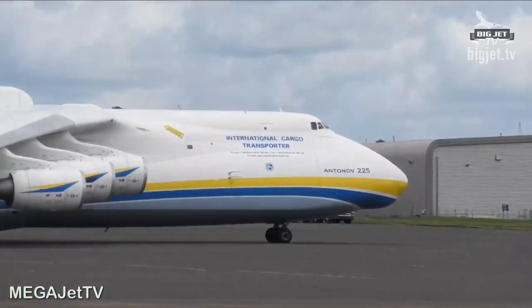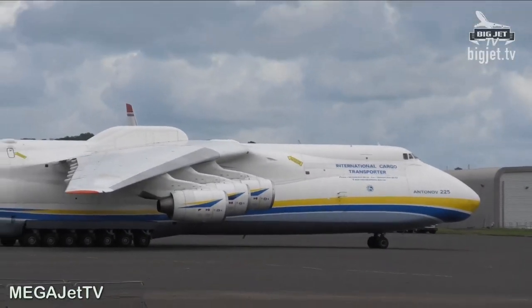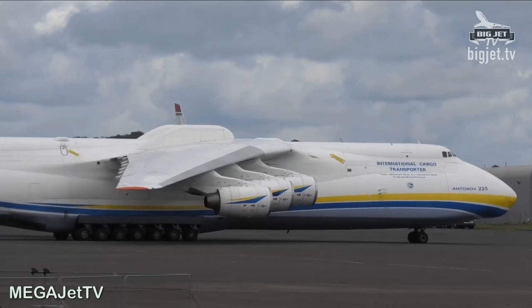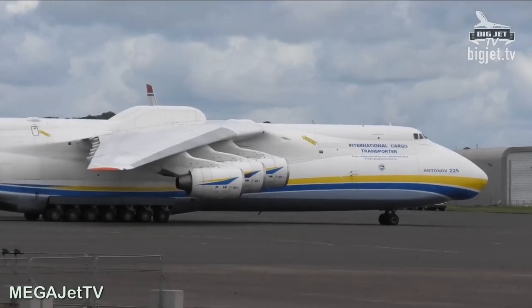Nice, warm truck. Okay, we have apparently 40 tons of fuel going on board this aircraft, folks. Which doesn't seem a lot, to be honest with you, in a big mega jet like that.